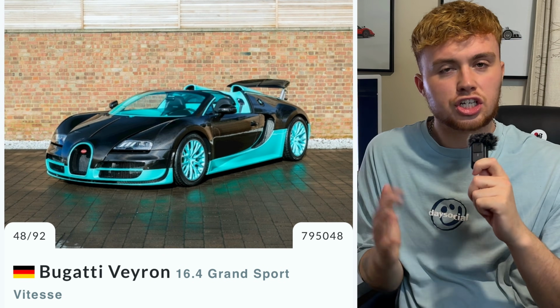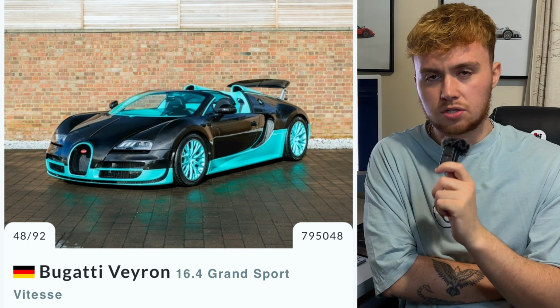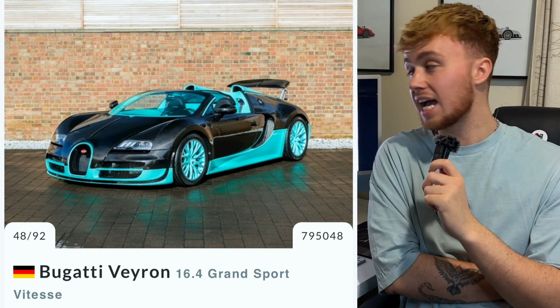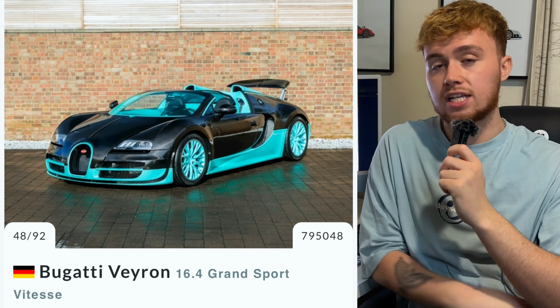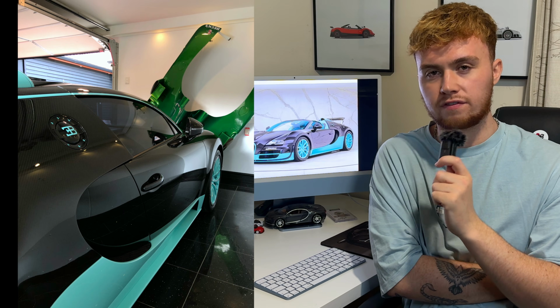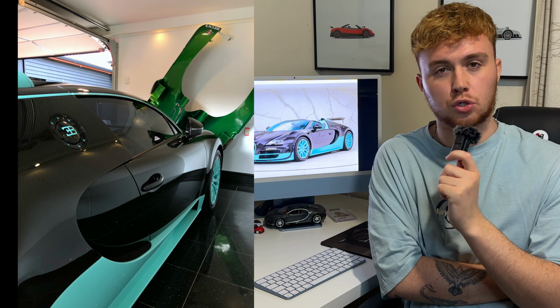So this Vitesse, chassis 795048, was number 48 out of the 92 Vitesses made worldwide, and it is the only one that was made with this two-tone paint scheme, which was Tiffany, and a full carbon body, which was an extra £150,000 if you wanted to add that to your Bugatti spec.